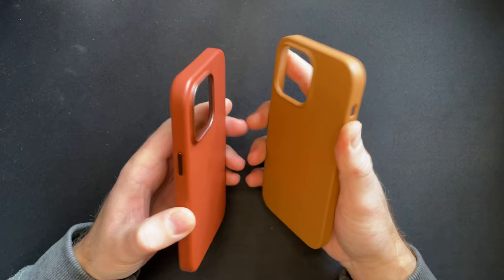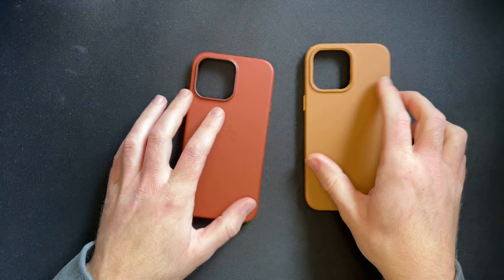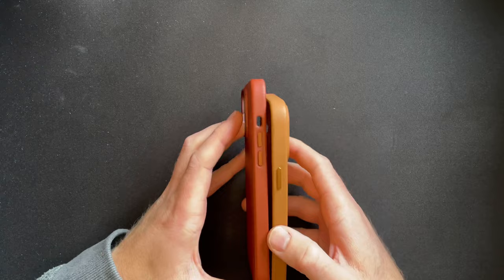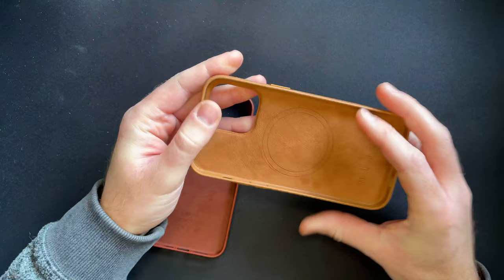That's good if you don't want it to protrude as much, but the overall feel of the case is that it is a little bit bulkier. And for a guy running a Pro Max phone, that's not really something you want. One thing I can note also is that the buttons on the Apple leather case are recessed more. So this protrudes more, so it's just something to know.